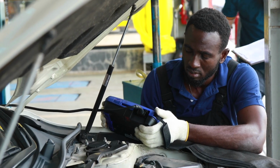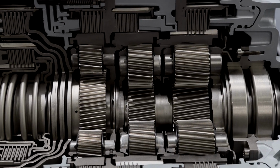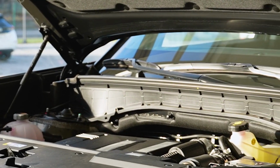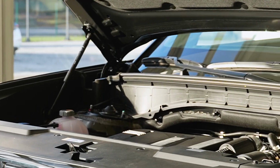These systems don't just start the engine. They manage fuel efficiency, safety features, and even your cabin's comfort. Newer models pack innovations like regenerative braking in hybrids and EVs, and advanced power management to reduce strain on components.